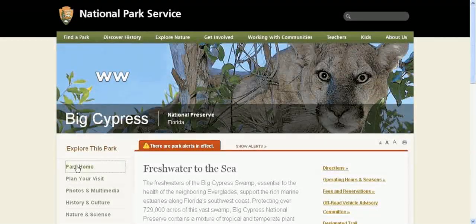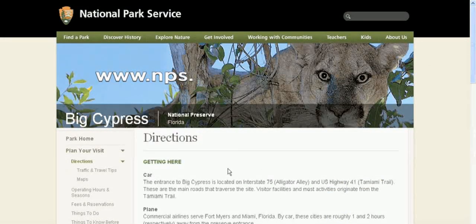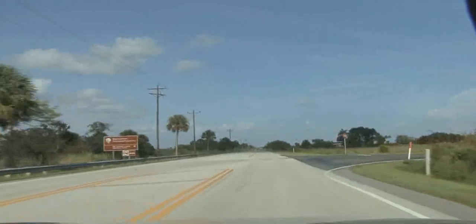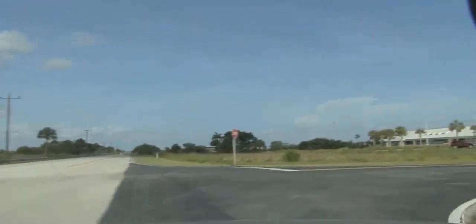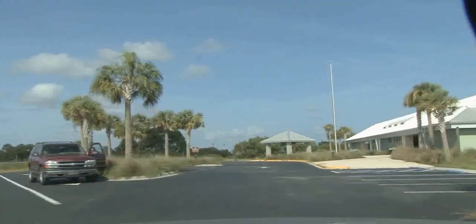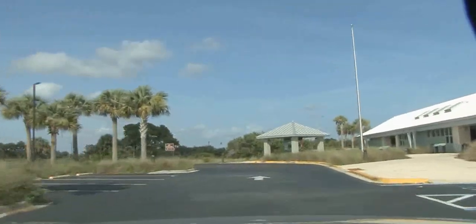The best way to start your adventure in Big Cypress National Preserve is to visit the park website. If you find yourself driving through the preserve on Interstate 75 or State Road 41, stop at a visitor center to talk to someone on staff. They can always provide in-depth information about recreational opportunities.